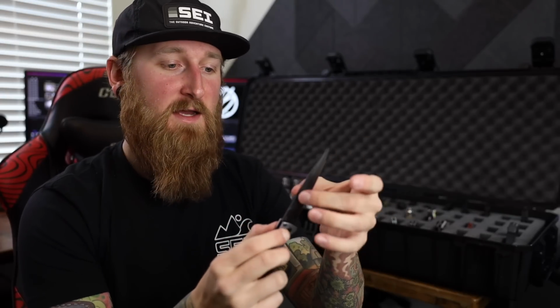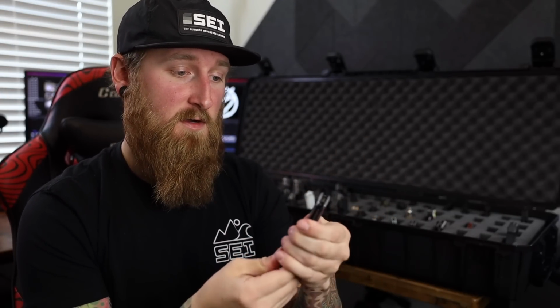This one didn't really see any pocket time because I got 4 blades at the same time. I gave one to a friend, and this one, really cool. I like the knife, I just haven't carried it much.